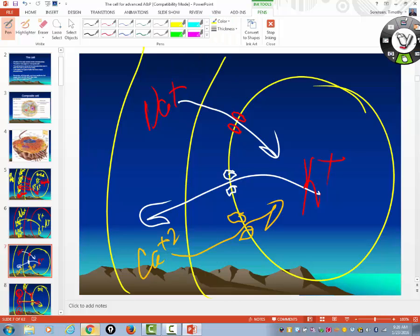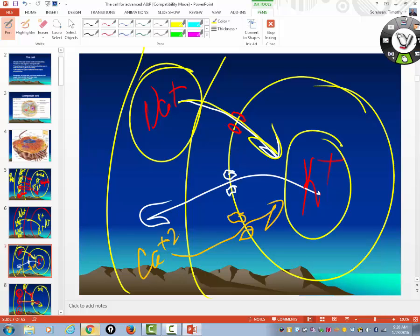Now watch. The goal of the body is to maintain homeostasis, right? So if sodium leaks into the cell and potassium leaks out of the cell, and calcium leaks into it, at some point you would think that there would be equal amounts of sodium, potassium, and calcium in the blood and in the cell, to maintain that equilibrium. But the fact is that there isn't. Sodium's highly concentrated in the blood and potassium's highly concentrated in the cell.